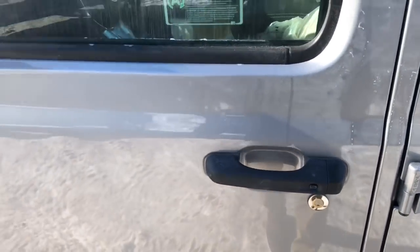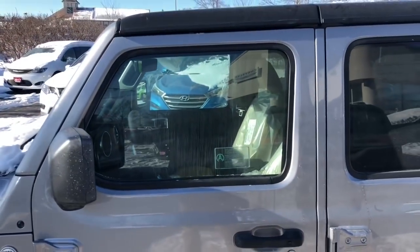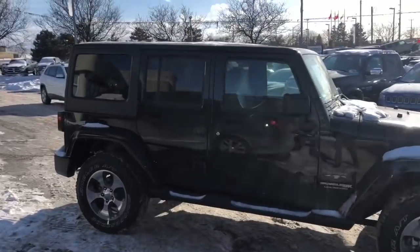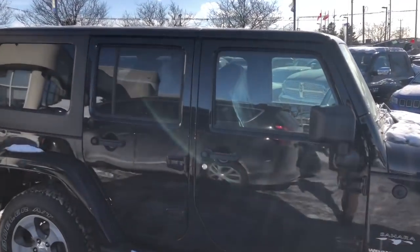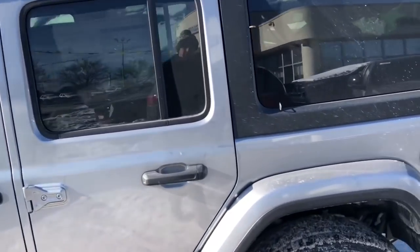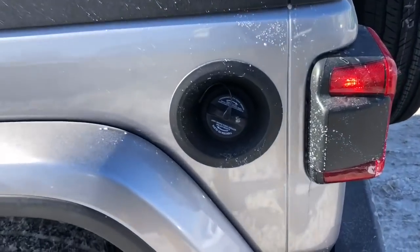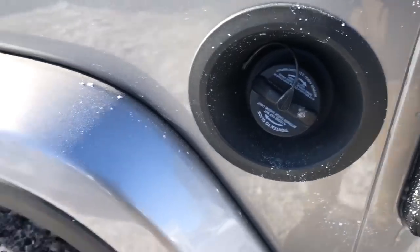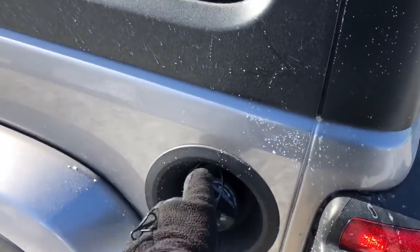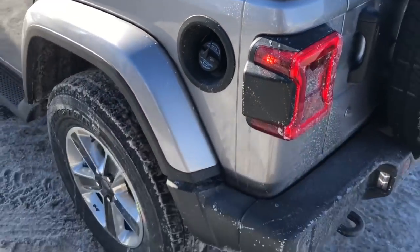The windows, as you can see, are also more curved actually. They're not as squared off as on the JK model. So the JL has a little bit more curvature to their windows, which I like. The gas, honestly, where the gas is put in is pretty much the same on both of them. It's an open cap. You just twist to open it, which is pretty neat.